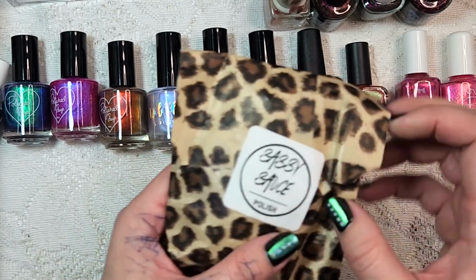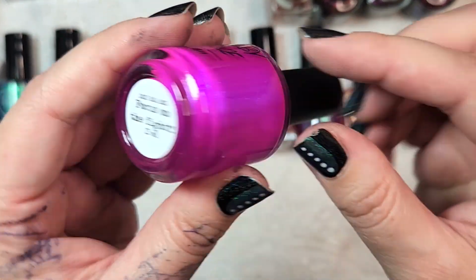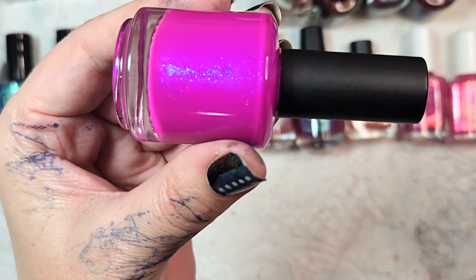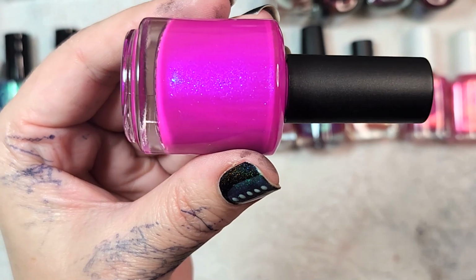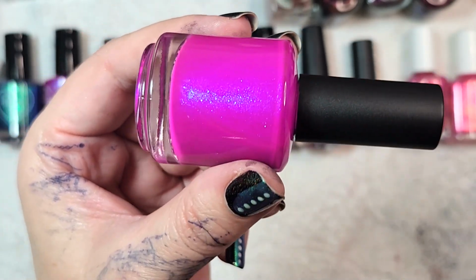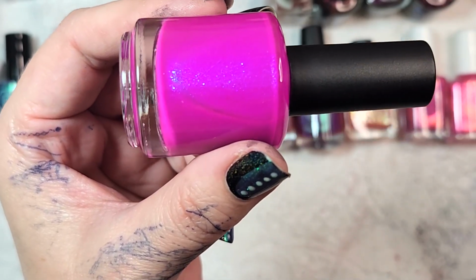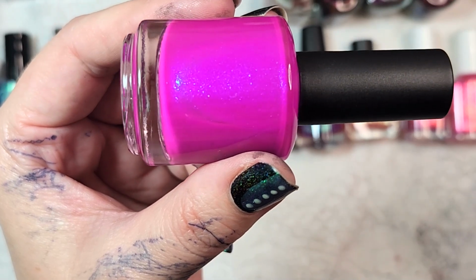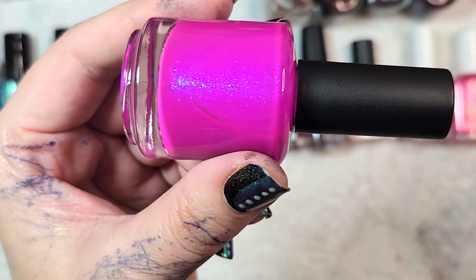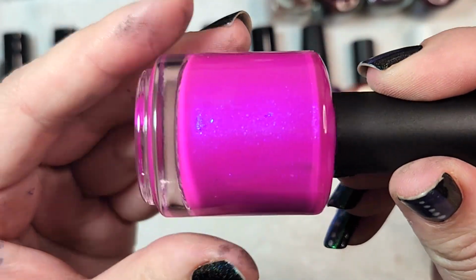I've got one more from Sassy Sauce. Ooh, this one is called Focus on the Fight, and this one I thought was rather interesting. It is this pinky leaning purple pink. I'm having a hard time finding the word to describe this tone. It's too pink to be grapey, but it's too purple to be pink or fuchsia even. Yeah, I don't know what I would call this. Maybe magenta? I don't know. I'm struggling with words right now.